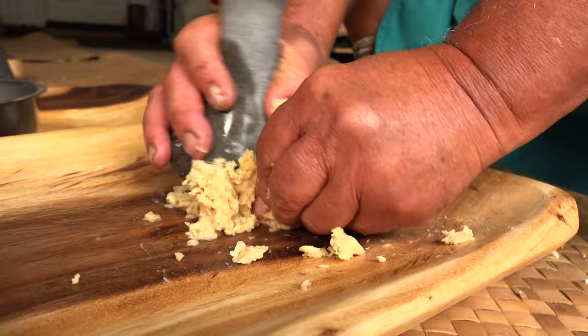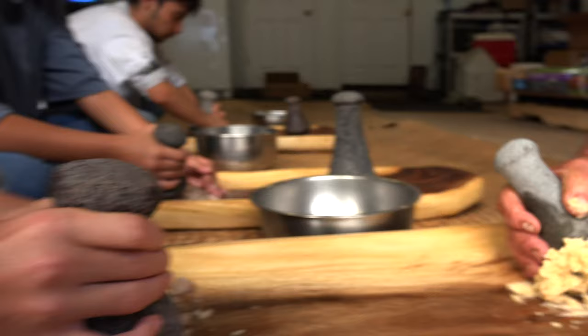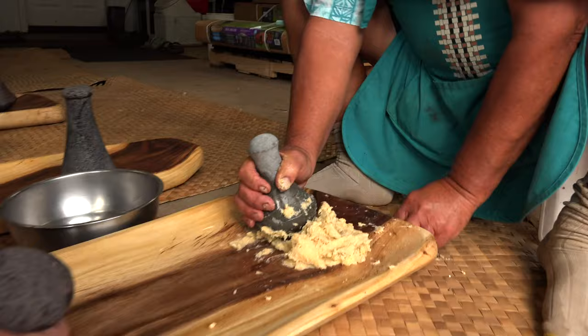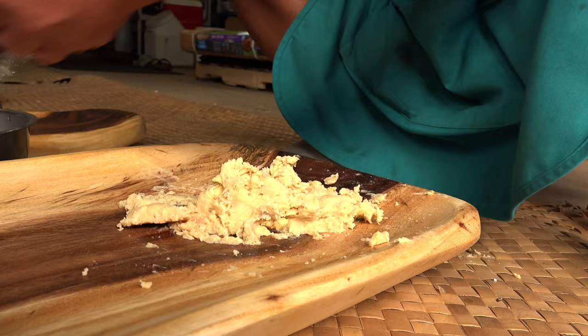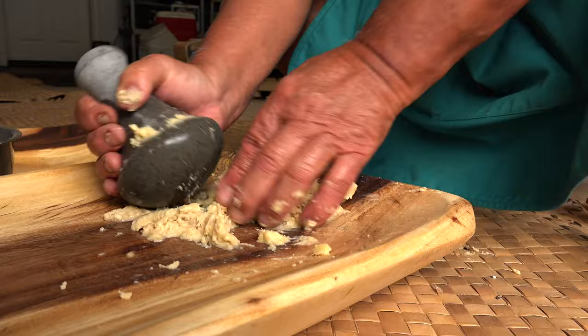You push them back towards you. Okay? What you're doing is you just mash that bugger. Try to get them as smooth as possible. Okay, you see now it's getting a consistency like foyer. Yeah? I still can feel some lumps inside, so bring them back.